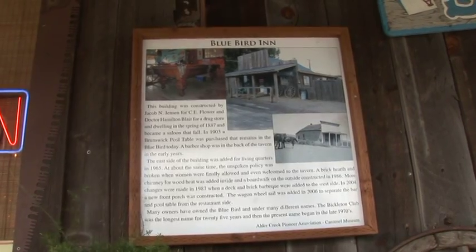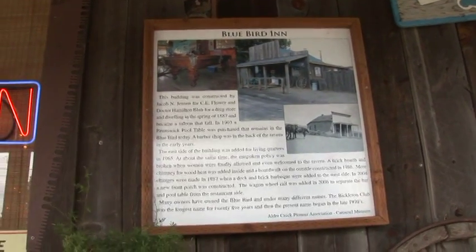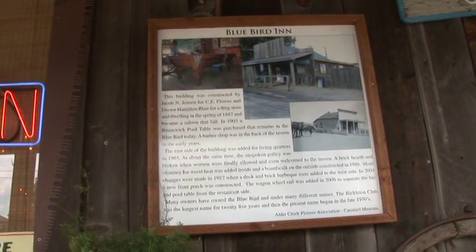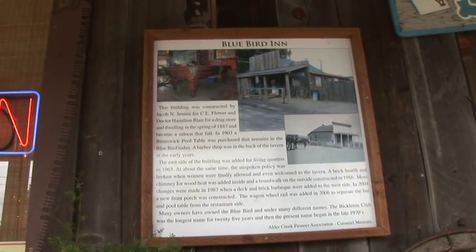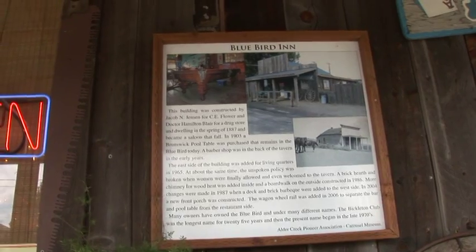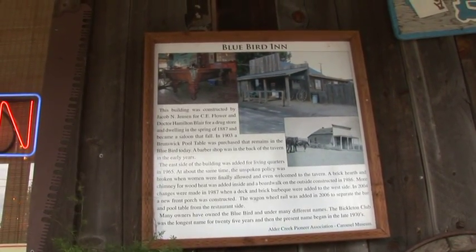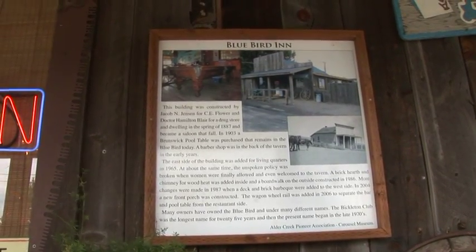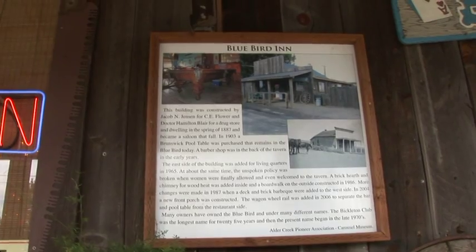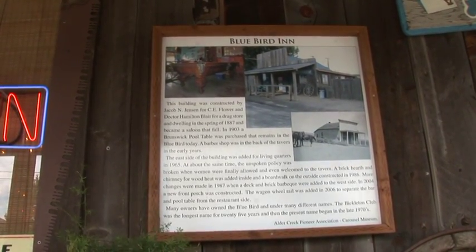This building was constructed by Jacob Jensen for C.E. Flower and Dr. Hamilton Blair for a drugstore and dwelling in the spring of 1887 and became a saloon that fall. In 1903, a Brunswick pool table was purchased that remains in the Bluebird today. A barber shop was in the back of the tavern in the early years. The east side of the building was added for living quarters in 1965.